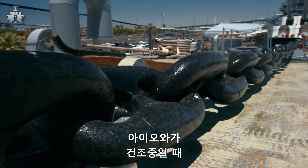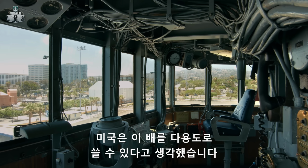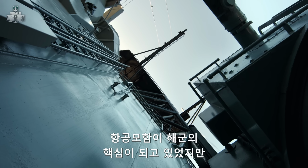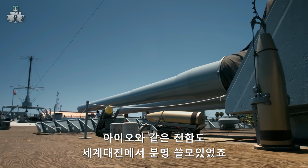When Iowa was still under construction, the Americans realized that she would play a secondary role in battles against the Japanese fleet. Aircraft carriers were becoming the main striking force of the Navy, but a giant like Iowa played a worthy role in World War II.